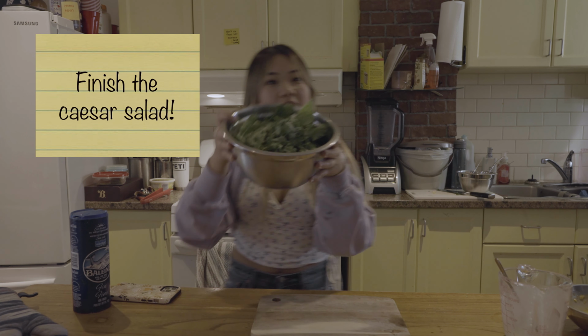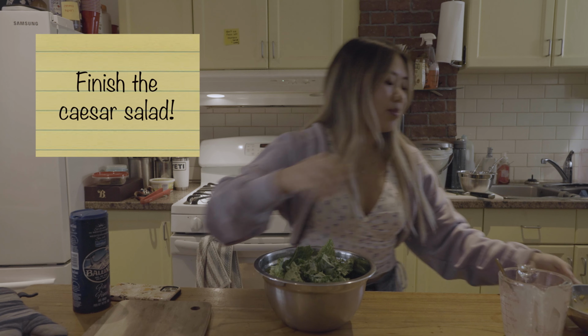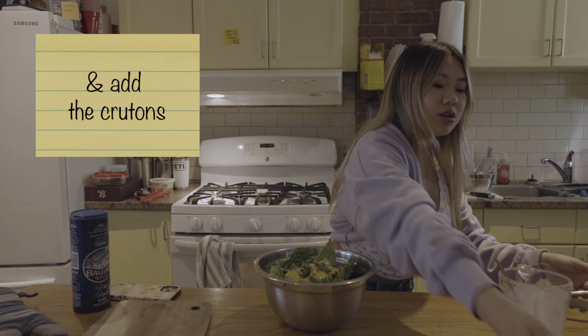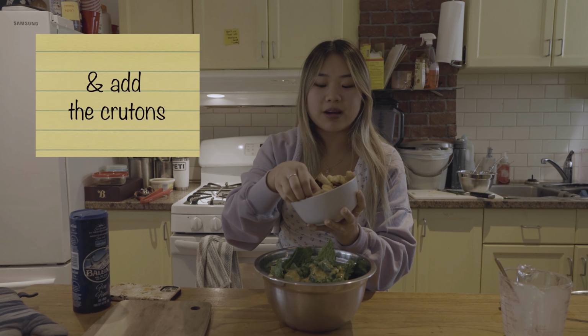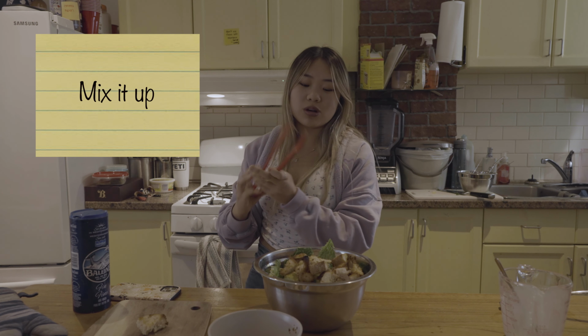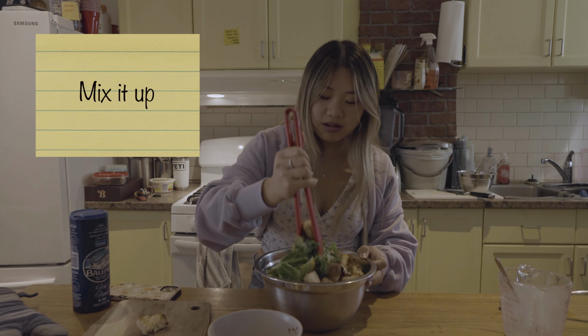But now we have our Caesar salad. So this is our mix of kale and romaine lettuce. I'm gonna put our salad dressing on here. And we also took our croutons out of the oven. See how they're crispy and golden brown? This is the kind of texture and the coloring you want. Get your tongs and just kind of get it in there. Mix it all up.